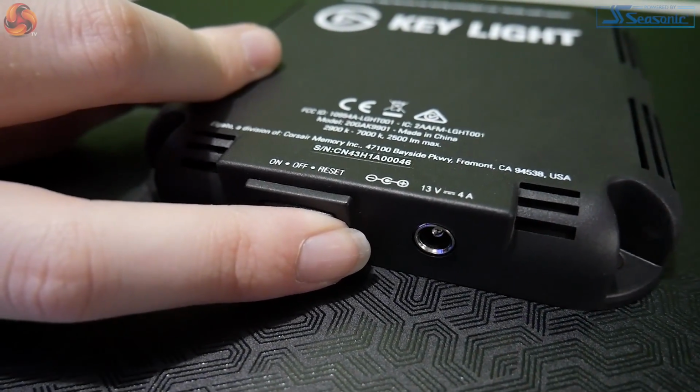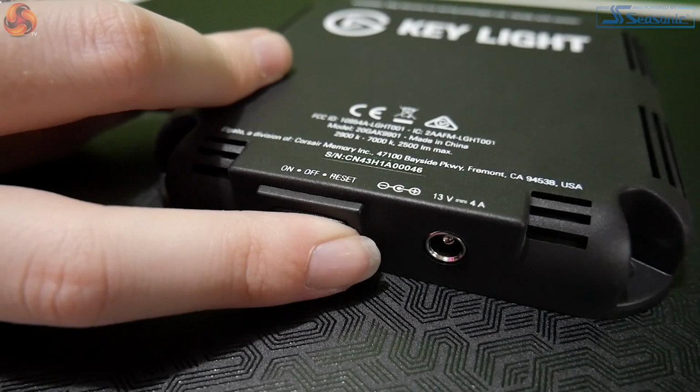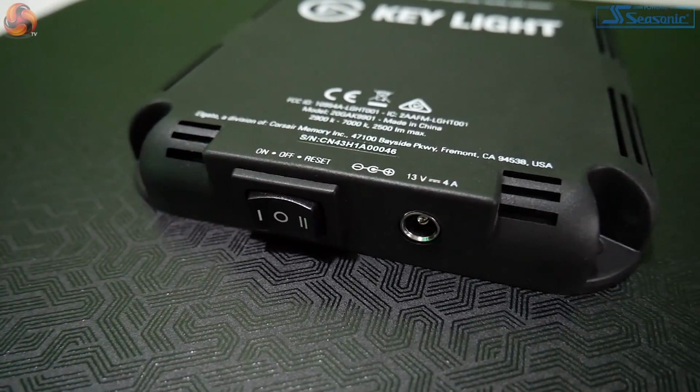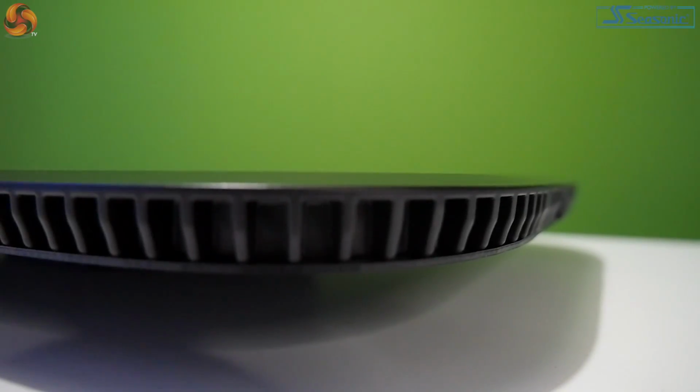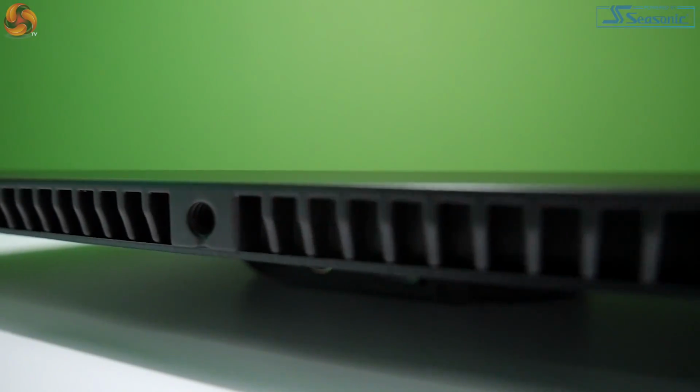The on-off button is pretty self-explanatory, however the reset button, if you hold it down for 10 seconds, will discard any of the presets that you've made via the Elgato Control Center, as well as remove the Wi-Fi connections between your key light and the device, allowing you to potentially set up a new Wi-Fi connection.